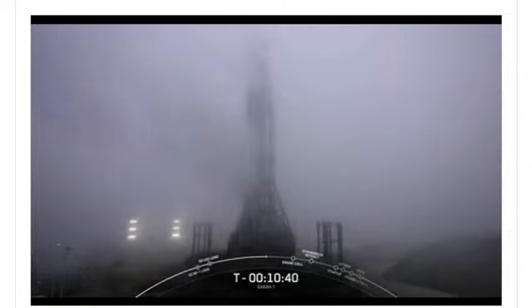Falcon 9 is our two-stage rocket. It stands about 70 meters tall, roughly the height of a 20-story building. The bottom two-thirds of the vehicle is the first stage and the primary part of the rocket that gets reused again and again. Today will be the third flight for this particular booster.